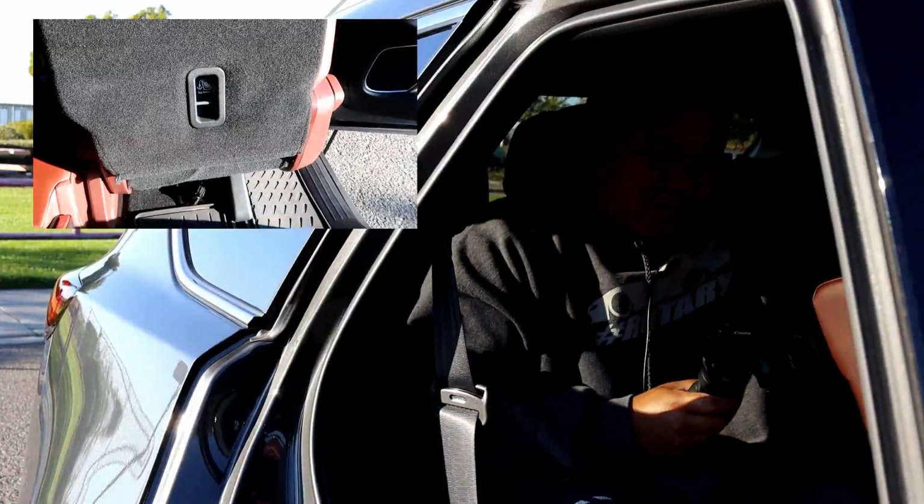So to get out, there's a lever right here, so you don't need someone to help you. It actually releases it on both sides, and then you can push it forward. All right, let's see how gracefully I can get out. Hopefully better than I can get in. All right, that wasn't that bad.